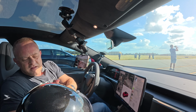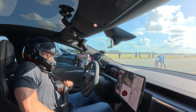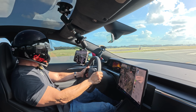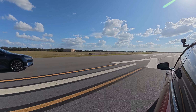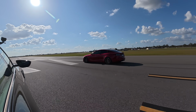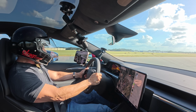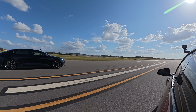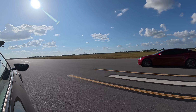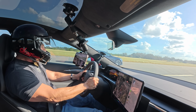All right, here we go. Half mile, I'm putting on the helmet for this one. We are about ready to race. Lucid Sapphire, Tesla Plaid on an arm drop. I'm off. I got a little better launch. Oh, he's coming past me. Oh, he's right next to me. He's got me a little bit on the half mile. Shoot. Wow, it's pretty close.